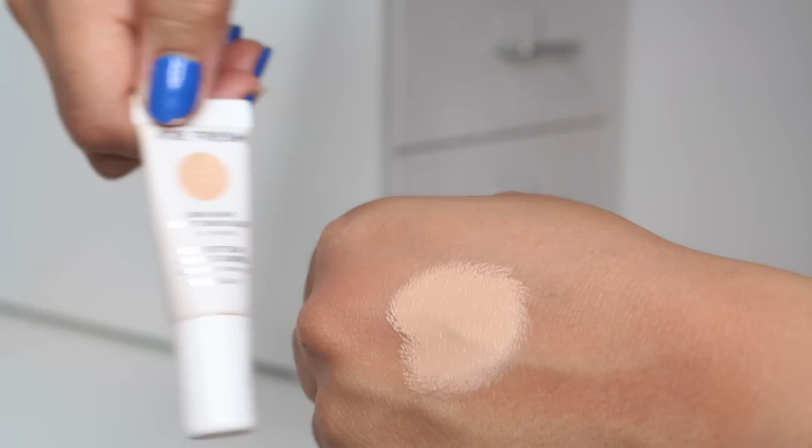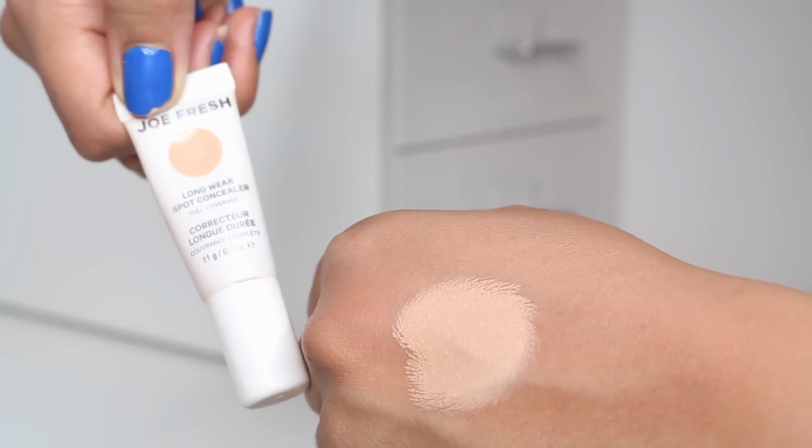For spot concealers, I really enjoy the Joe Fresh Long Wear Spot Concealer, and I've tried this under my eyes, but it's far too thick to go under the eyes in my opinion. I found it very creasy, it's too creamy, too thick, but all of those attributes make it a great spot concealer. The downfall to this is it only comes in 3 different shades. You get a light, a light medium, and a medium.